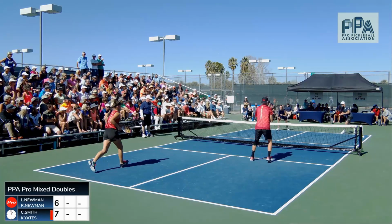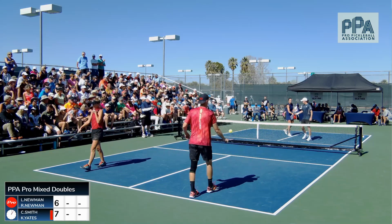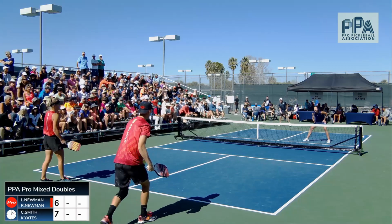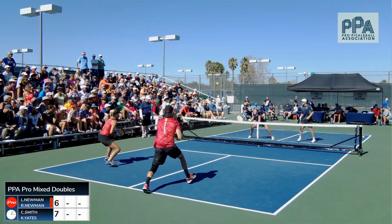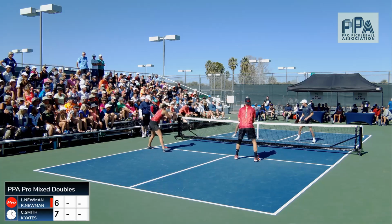7-6-2 is the score. Quick hands from R.Newman, able to handle that attack from Yates and counterattack with one of his own. An aggressive poach from R.Newman. Lindsay countering, moving back to the left side where she started.